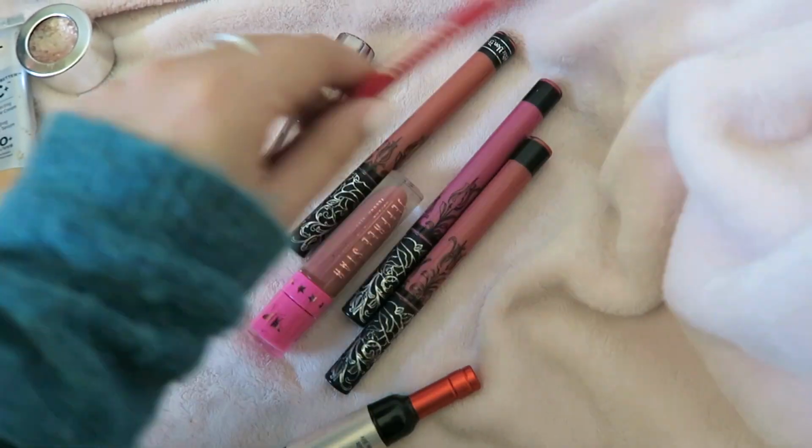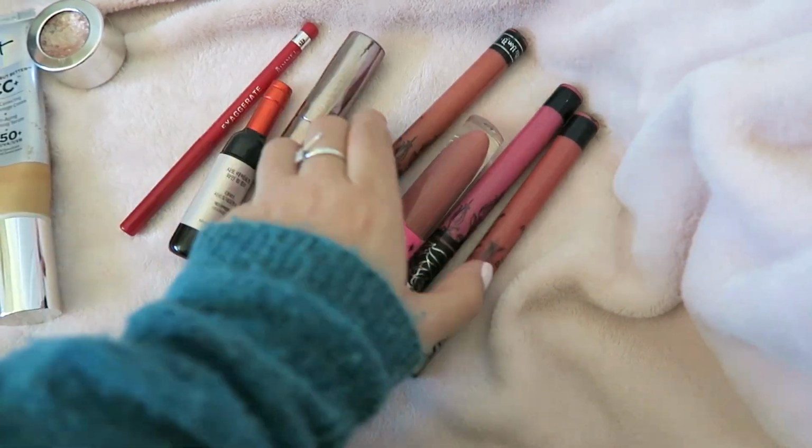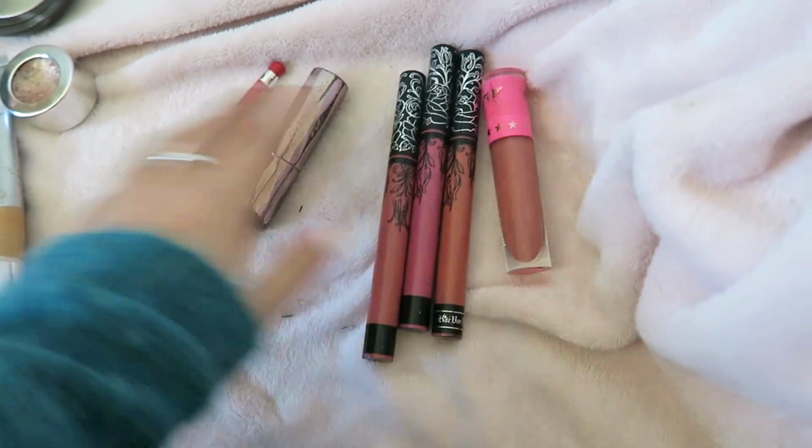So now I have all of these lip products. These, actually a lot of these.